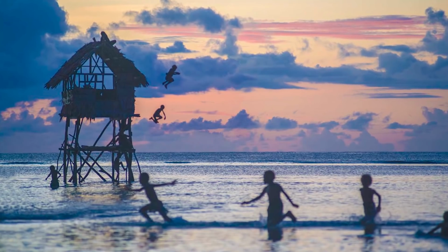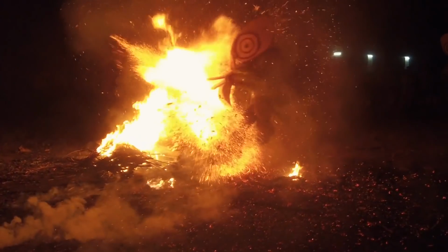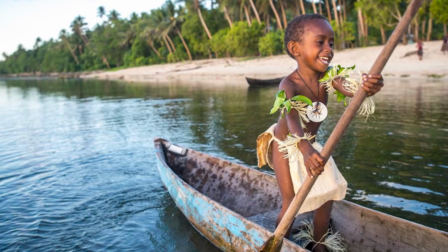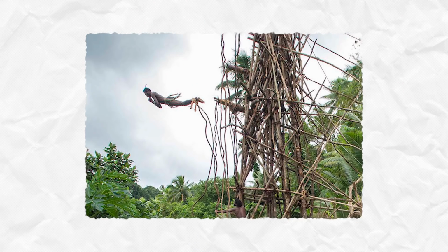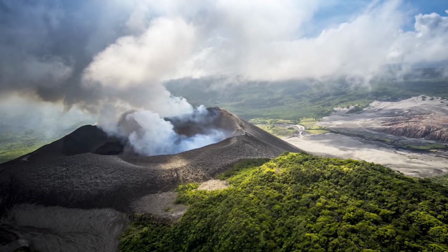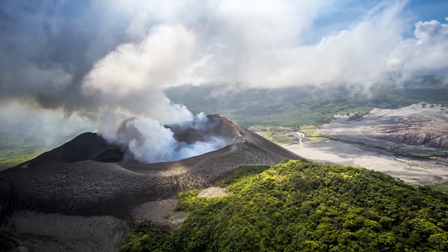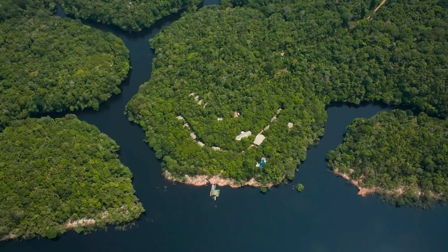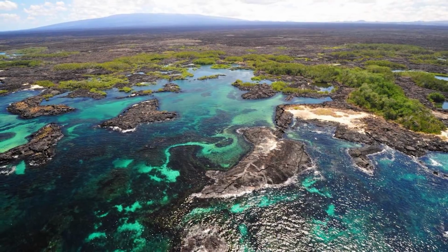You'll also get the opportunity to explore the islands and their beautiful culture, take a hike to the waterfall, or journey in through the forest to meet local tribes and experience their way of living. Then there are active volcanoes on Vanuatu, which you can look down at from your comfortable helicopter. Additional trip destinations include Alaska, the fjords of Norway, the Amazon River, and even the Galapagos Islands.